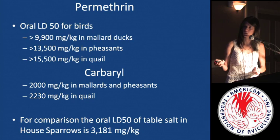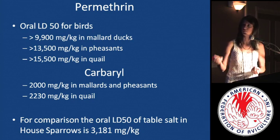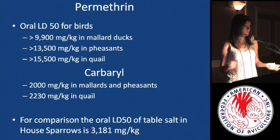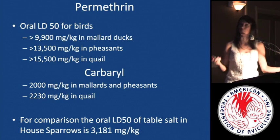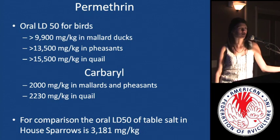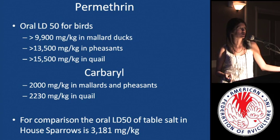And just to give you a comparison, this is table salt for house sparrows. You can see the LD50 is much lower for that than for the permethrin. And permethrin is actually safer than table salt for birds. So in all of my research right now, we are working with the permethrin because the LD50 is so much higher than the carbaryl. And also there's a repellency that goes along with permethrin that carbaryl doesn't have as much.